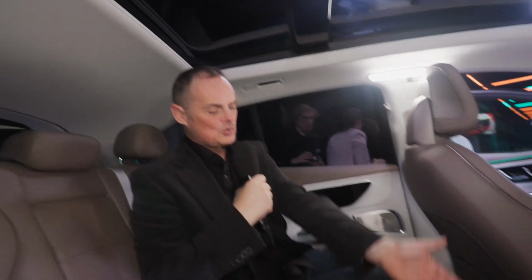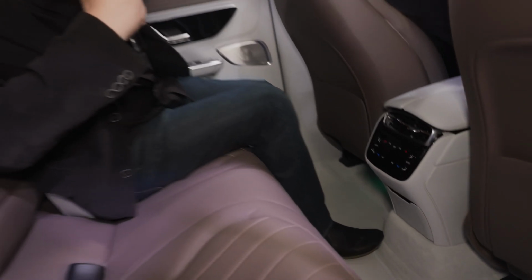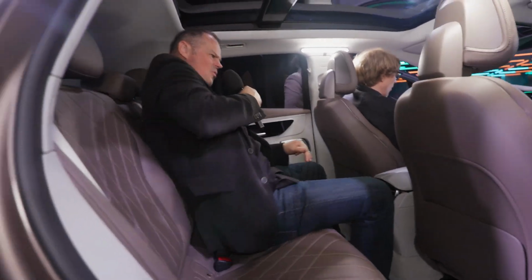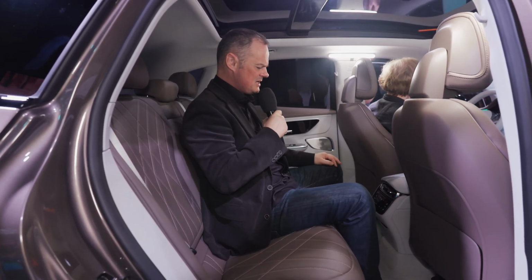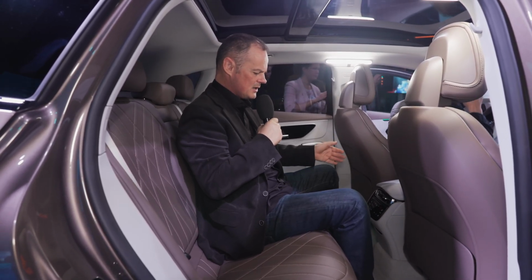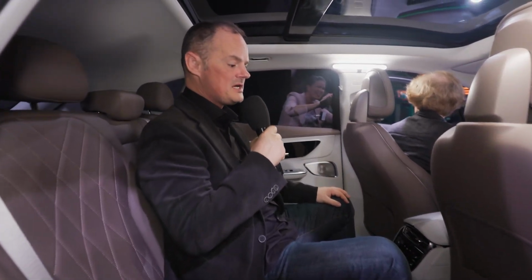Obviously, no central transmission tunnel, so I can actually realistically fit three people across the back of here. And you know what? The central seating position is actually pretty comfortable. I have my own heating and cooling controls. It's really, really nicely finished. I'm going to be very happy back here for quite a considerable distance.